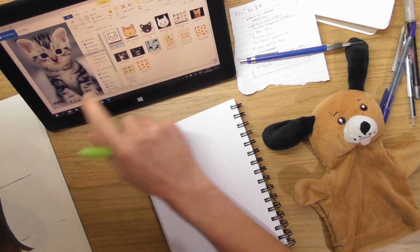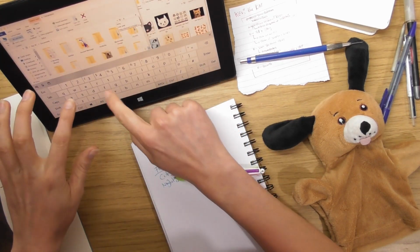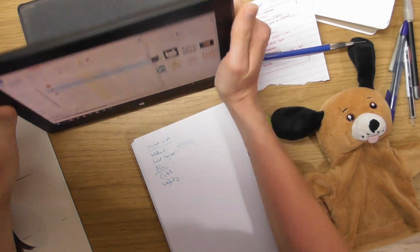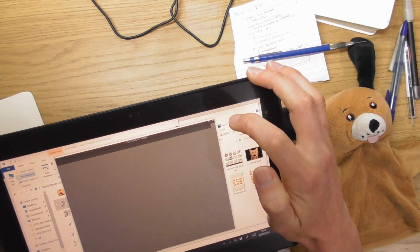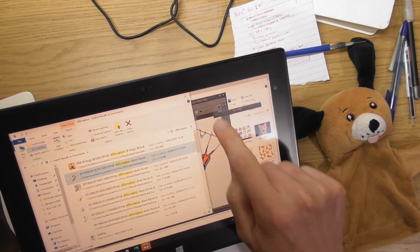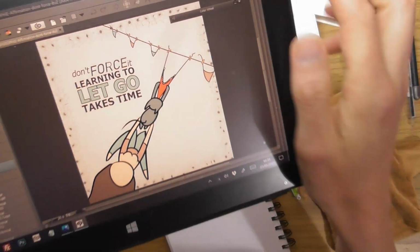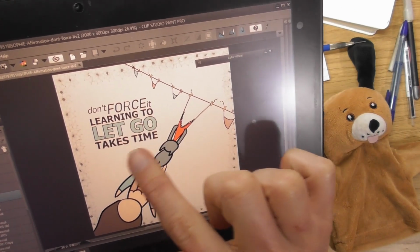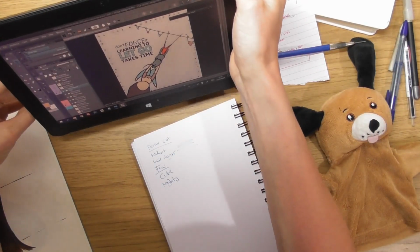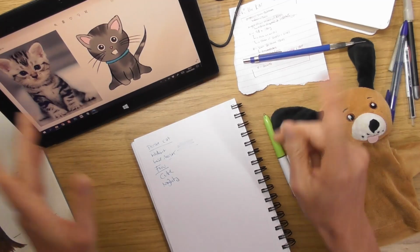Actually, there's one on here. I did an affirmation of, there we go, look. If it opens up. Oh, don't tell me, I knew that was going to happen. It's a big image. I want the JPEG version. Oh well. This was in Clip Studio. Little Kevy was hanging onto her panties. I thought it was quite cool. Don't force it. Learning to let go takes time. So in that one, he's got a little bit of a naughty side to him, I think. So I want to remember that. Naughty side.